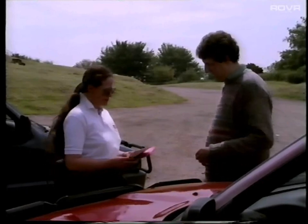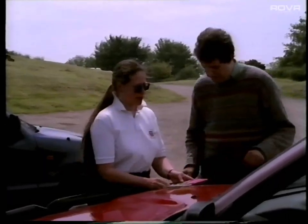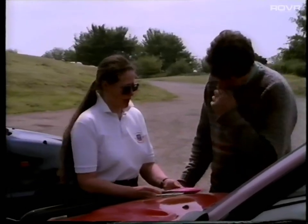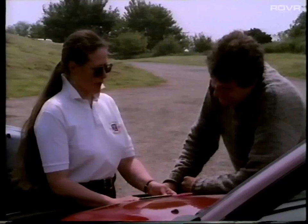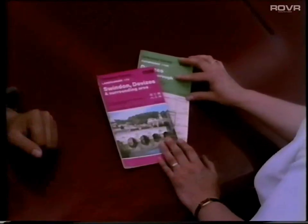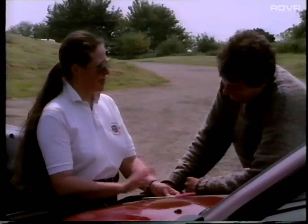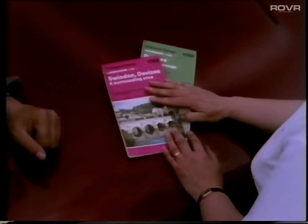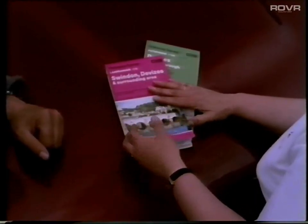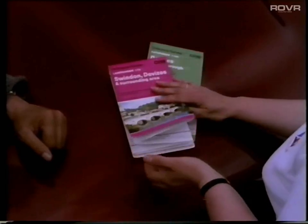Well, can we have a look at, you've got a couple there of the local area that we're going to now. These are Pathfinder maps and Landranger maps. And one is a much bigger scale than the other. The Pathfinder will show you the field boundaries. So if you're in an area that you don't know, they're very handy because you can tell exactly where you are. And the pink Landranger one is the one that most people would carry around in their vehicles because it shows all the main roads in a bigger area of a county.